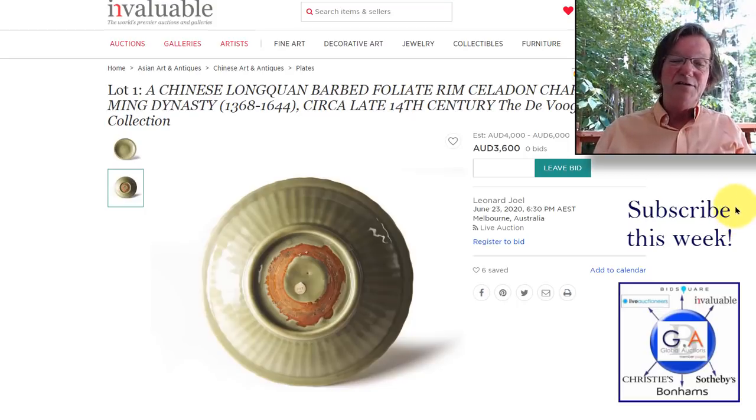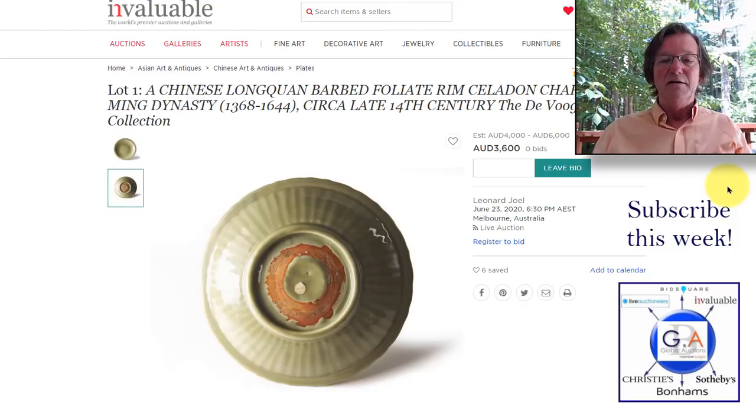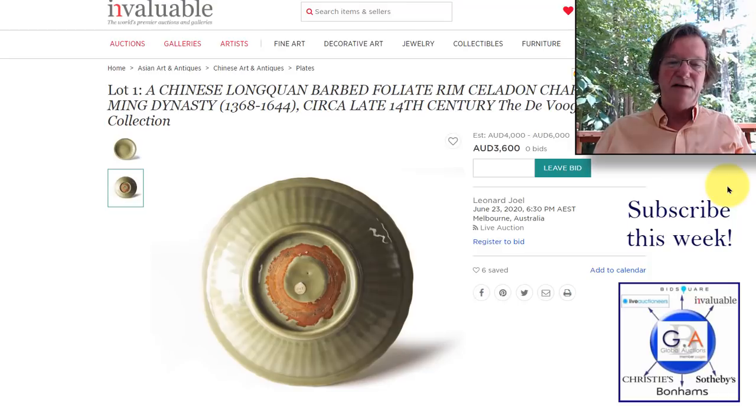But the Australian dollar right now is exchanging for about 65 cents on the dollar. So the U.S. dollar estimate, for example, would be under 3,000, about 2,700 or so. So if you're a celadon buyer, I had a couple of inquiries this week about celadons, Ming celadons in particular. This is a good one.